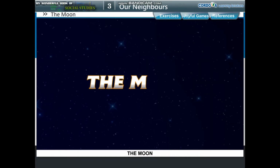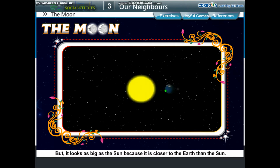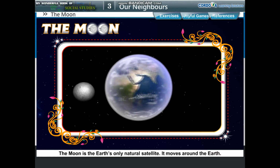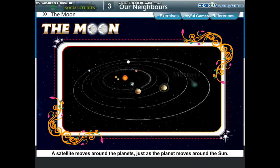The Moon. The Moon is our closest neighbor. It is round in shape. The Moon is smaller than the Sun, but it looks as big as the Sun because it is closer to the Earth than the Sun. The Moon is the Earth's only natural satellite. It moves around the Earth. A satellite moves around the planets, just as the planet moves around the Sun.